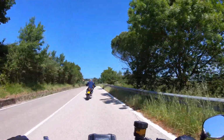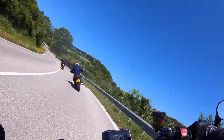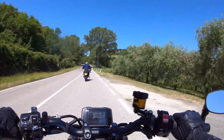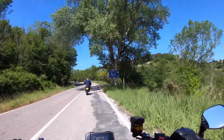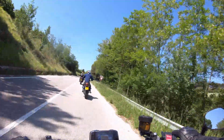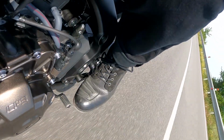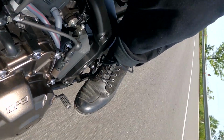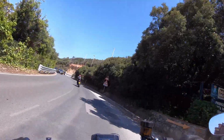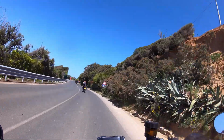And yeah, changing gears would be another keyword, which is much easier now because from the standard version, you just get from the get-go this bi-directional quick shifter, which works really well. I would say it works even better than in the MT10. It's butter smooth for upshifting, for downshifting. It's just really working well.